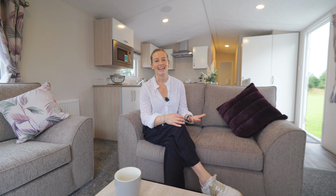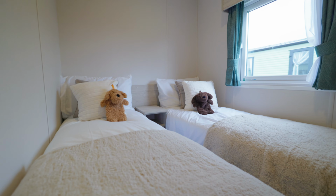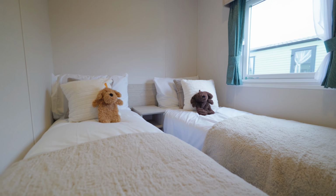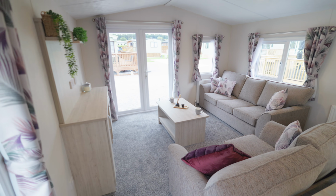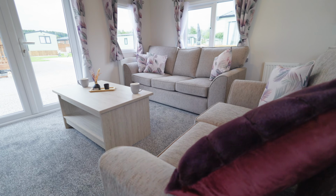And then in terms of who it's for, I think probably a couple for whom the second bedroom isn't that essential. If you want to maybe put a bigger single bed in there for a guest that's staying, or maybe grandchildren are coming to visit and staying in there and they're still young, and those small beds and lack of space aren't a problem. But this living area in the front is really nice, and somewhere that I think you'd want to spend a lot of time.